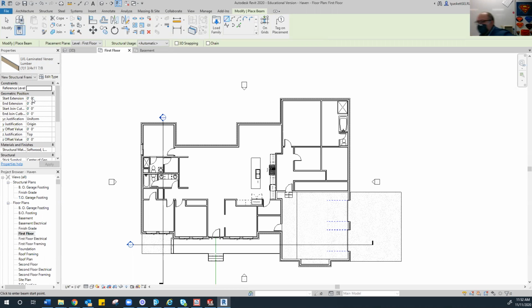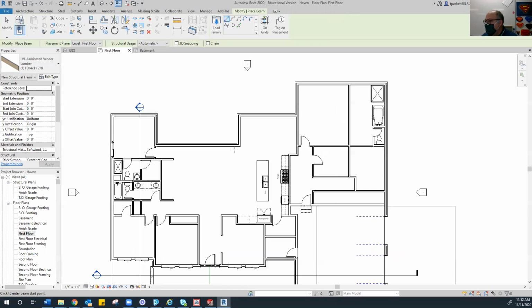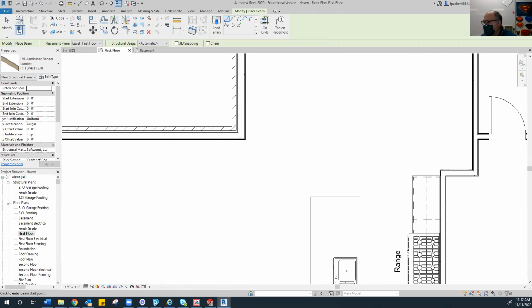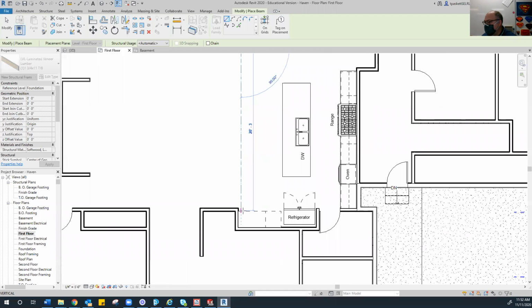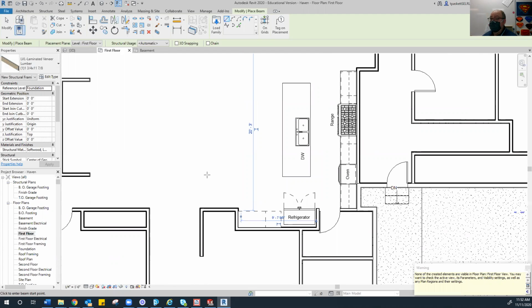So when I place this, I'm going to come right down the corner here, find the middle of the wall, start a line, and drag that all the way straight across until it gets to the other wall. Then place it, and it's going to disappear because it's underneath my floor.